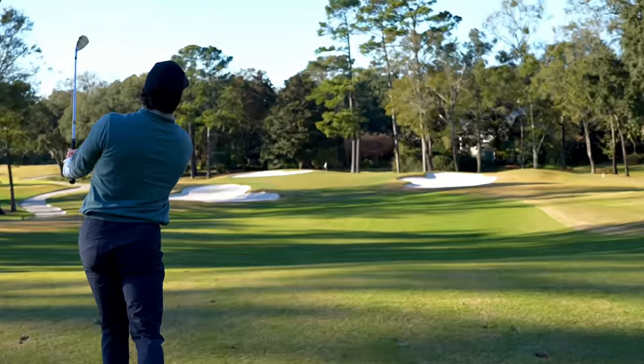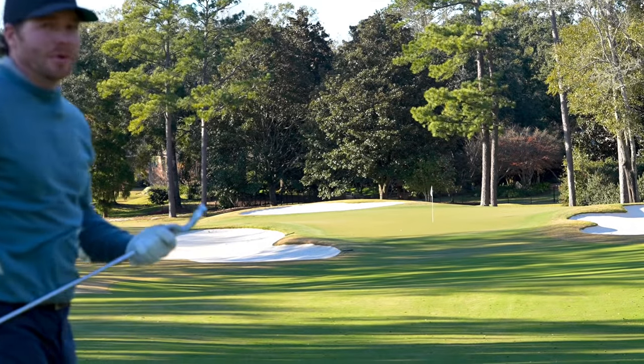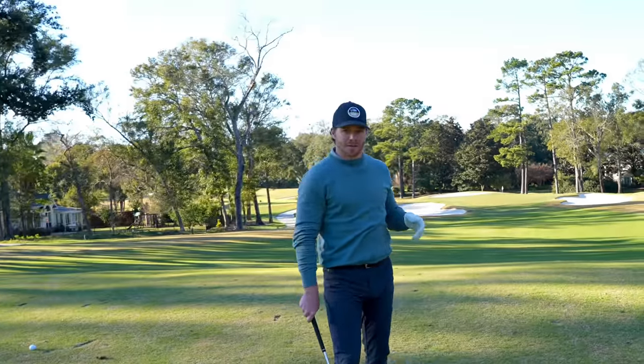That looks good. Come back. Maybe that wind's not helping as much as I thought. Still a good swing though. I'll take it.